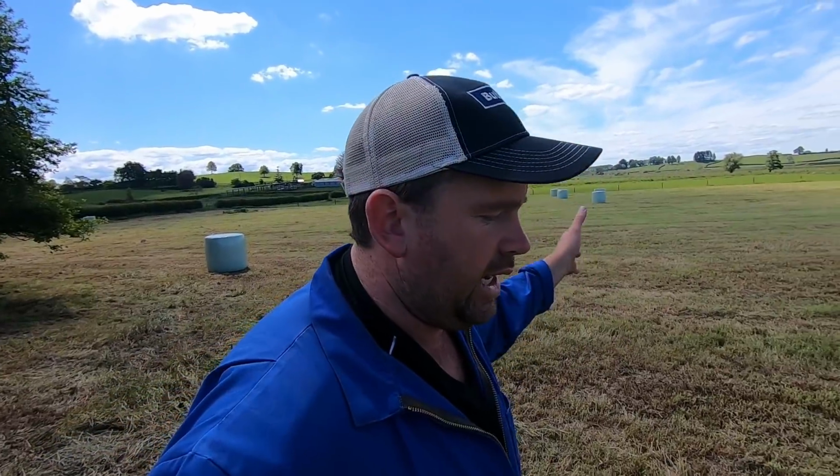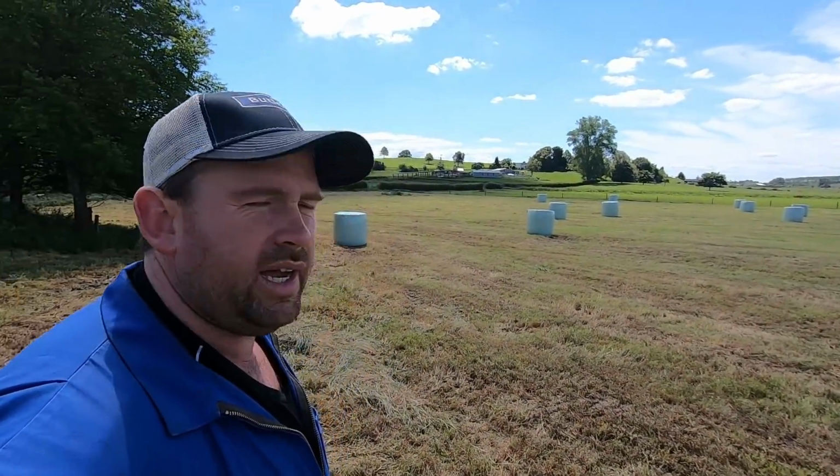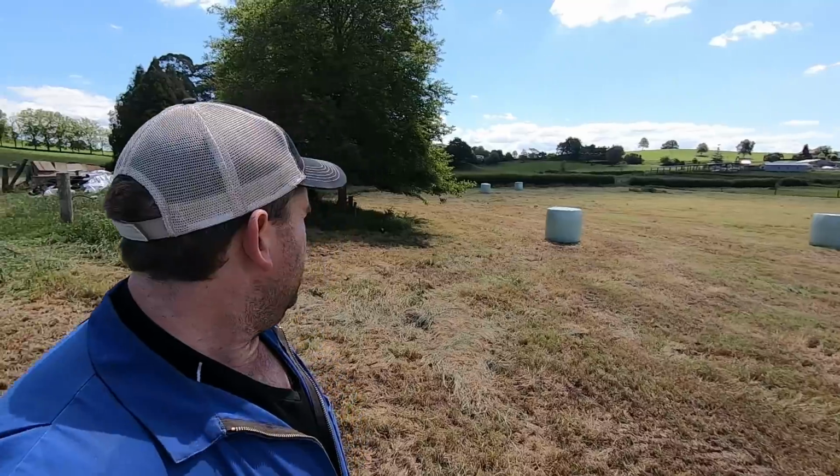I haven't decided where I'm going to stack all the bales yet, but I'm definitely going to put the ones in these three paddocks that I've counted. They'll go here because this is the sort of closest place to put them, next to those bales. And Dad's away on holiday at the moment. That's his first weekend off since we've started calving, so good for him. He gets a nice break.